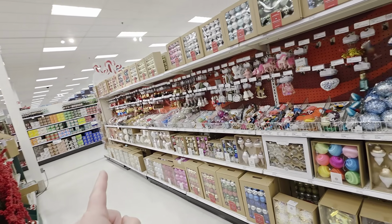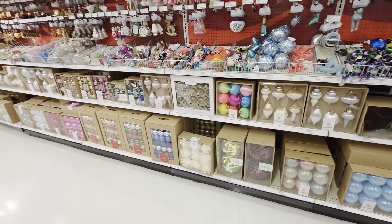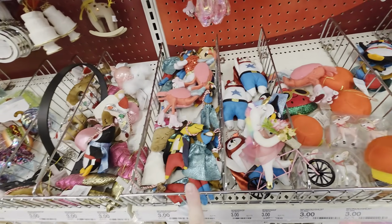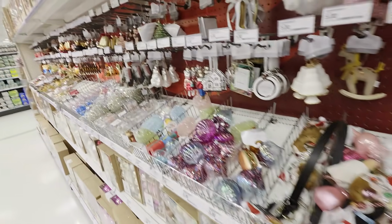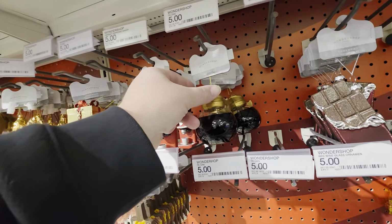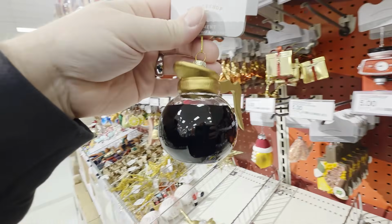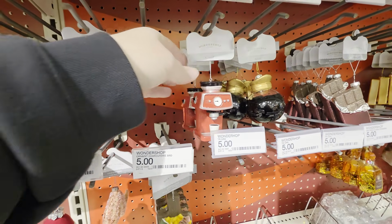And they always have so many ornaments here, not just the regular ones, like these little bulbs and things like that, but they have so many here that are little specific characters and things. If you're trying to find something specific for, I don't know, your mom or your son or your daughter or your friend. Look at this, it is a coffee pot ornament. That right there would be perfect for my wife. Even an espresso machine. Oh my gosh.